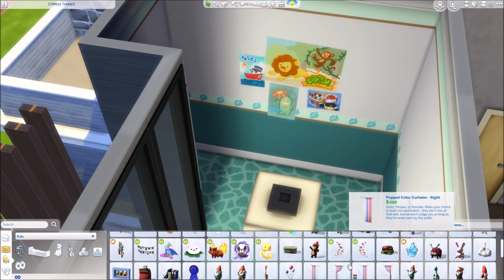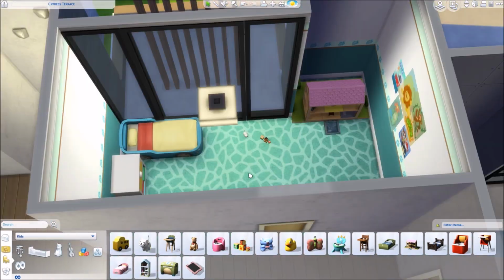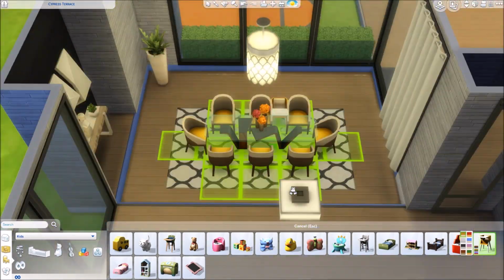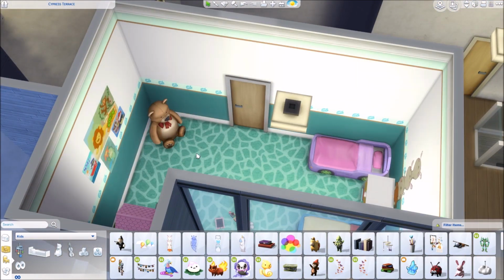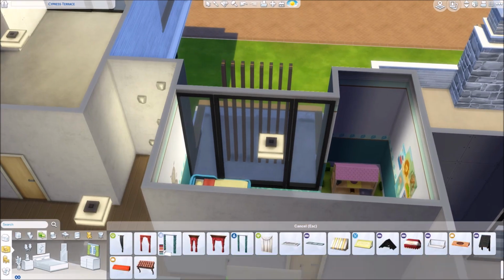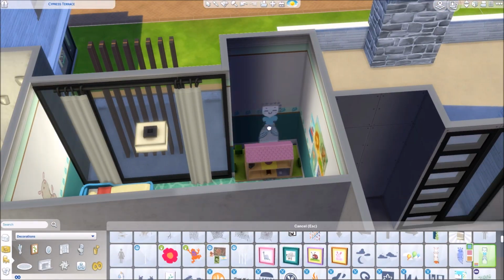I have a lot of wallpapers from Peacemaker IC. He has gorgeous, colorful, patterned wallpapers that just fit perfectly in a modern home. So when I do custom content homes, it's just more colorful than normal homes because the wallpapers are just way better. The color selection is so huge, it's insane. So yeah, I'm working on it, you guys.